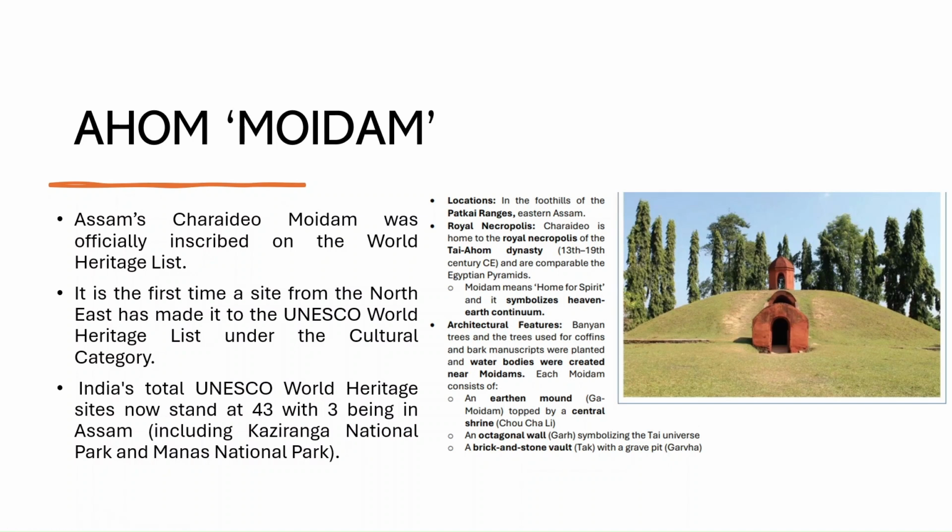Moving on, let's talk a bit about some of the new additions to our UNESCO World Heritage Sites. Assam's Charaideo Moidam was recently officially inscribed into the World Heritage List, right? With that, India's total tally of World Heritage Sites increased to 43. And this one is the first cultural UNESCO World Heritage Site that came from Northeast India, Assam. So this is the first time any heritage site from Assam was included as a UNESCO World Cultural Heritage Site.